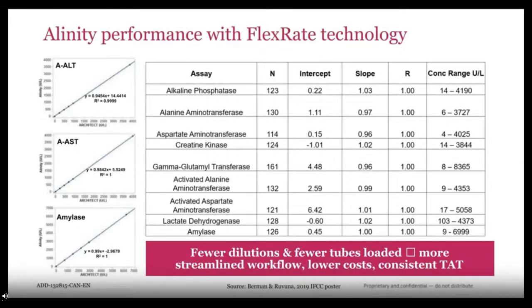Here's some performance of our enzyme assays. It shows slopes around 1, correlations around 1. You can see the wide range of each of the assays shown. And on the left, you have correlation graphs showing the Alinity versus Architect commutability of samples across both platforms.